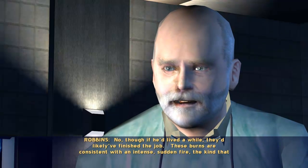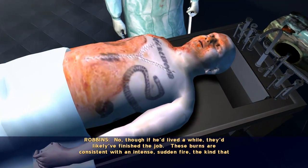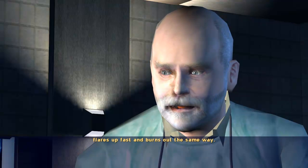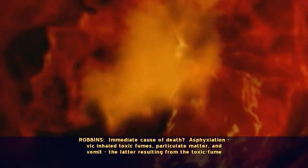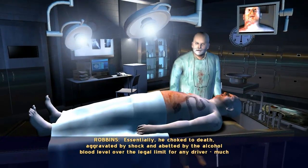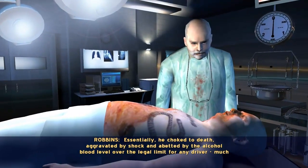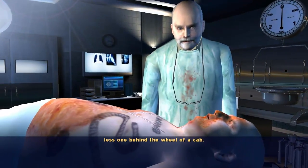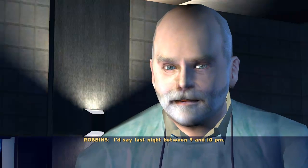No, though if he'd lived a while, they'd likely have finished the job. These burns are consistent with an intense sudden fire, the kind that flares up fast and burns out the same way. Immediate cause of death? Asphyxiation. Vic inhaled toxic fumes, particulate matter, and vomit, the latter resulting from the toxic fume reaction. Essentially, he choked to death, aggravated by shock and abetted by the alcohol blood level over the legal limit for any driver, much less one behind the wheel of a cab. I'd say last night between 9 and 10 p.m.